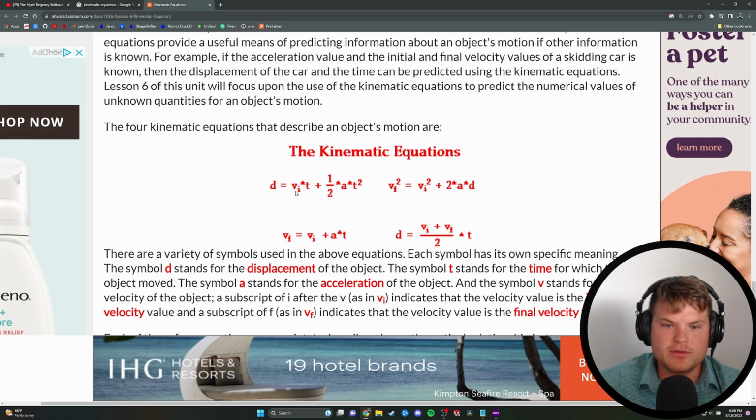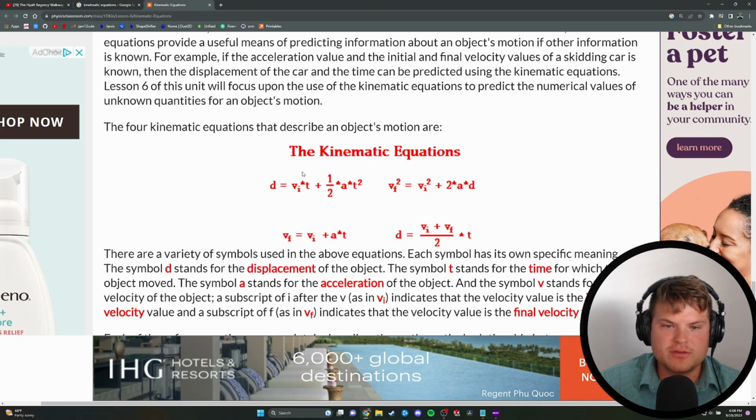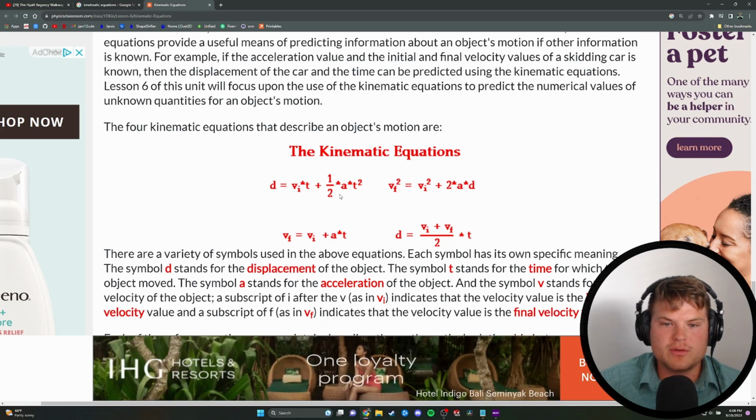Yeah, it's this one. So V initial, so we're at an initial velocity of 0. You have, so basically 9.8 meters per second squared times the time it takes. And you could do the distance. Let's see here.